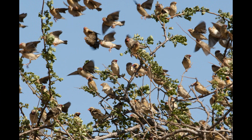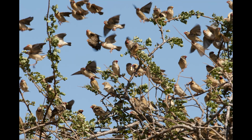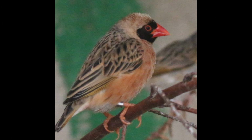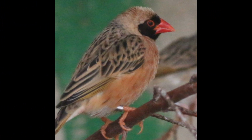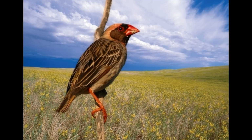Their large flocks and colonial nesting behavior can provide some protection against predators, but many individuals do not survive to reach old age. In captivity, red-billed quelias may have the potential to live longer due to more favorable conditions and protection from predators. However, specific data on the captive lifespan of these birds can vary.